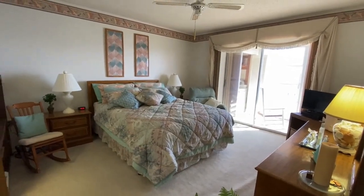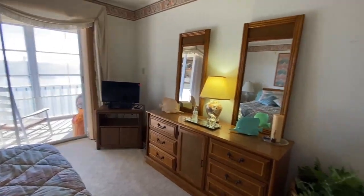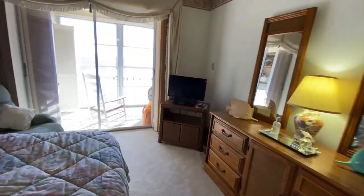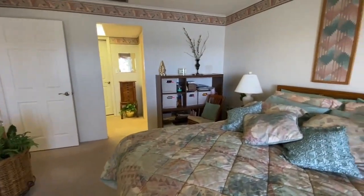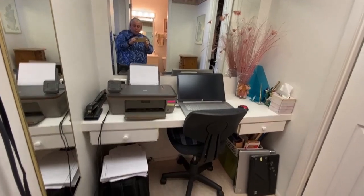Back into the master. There are some things marked with pink tape that I imagine they're taking. Little TV in the bedroom. Little boxes in the shelf. Jewelry chest, computer equipment, but a nice desk here.